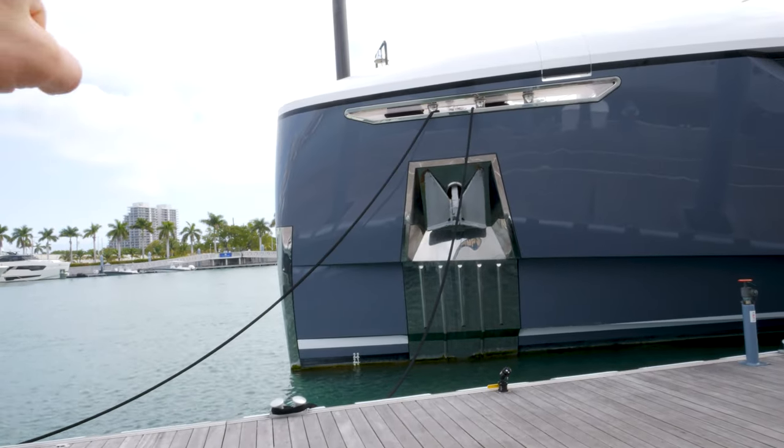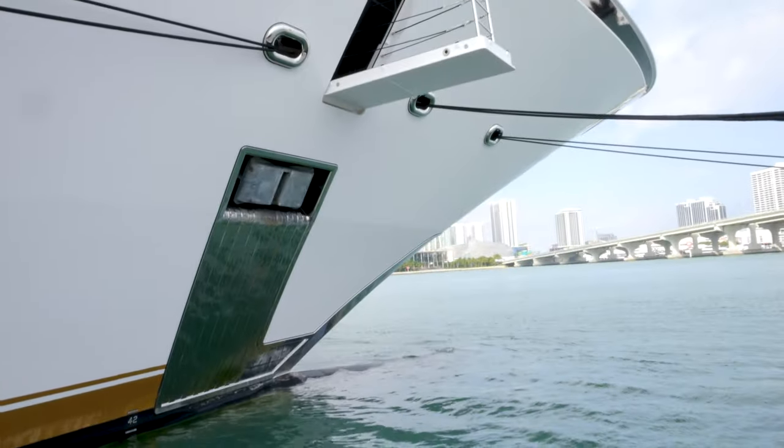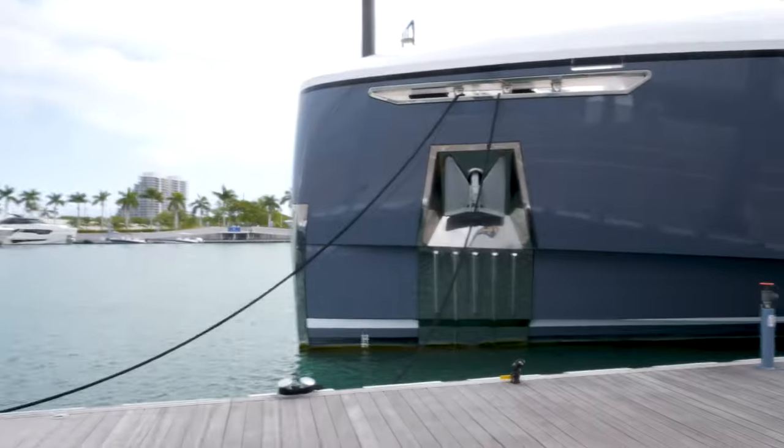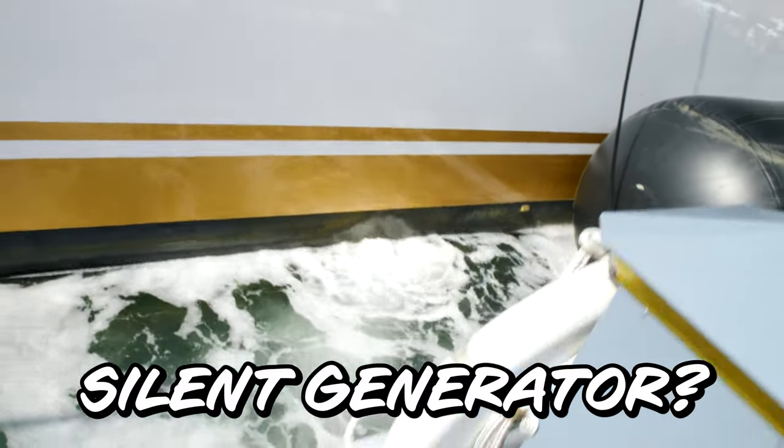What do y'all think of these straight up and down bows like this versus the pointy? I think that looks pretty cool. I like this color gray. It's like foam, silent generator. Is that what that is, coming out of that thing?